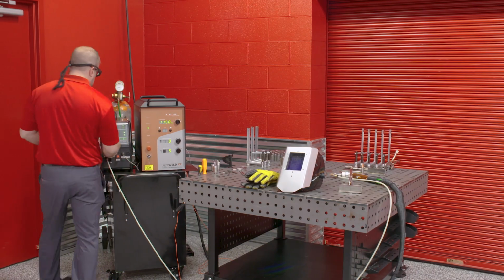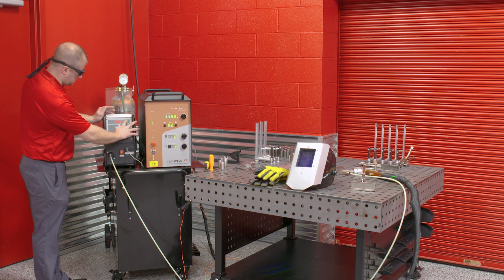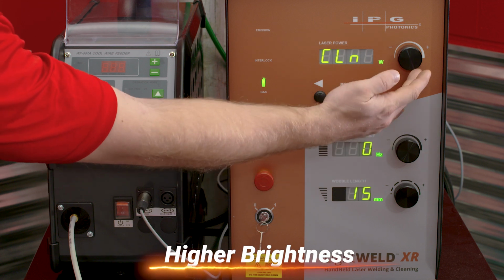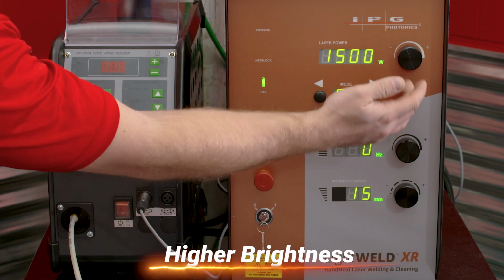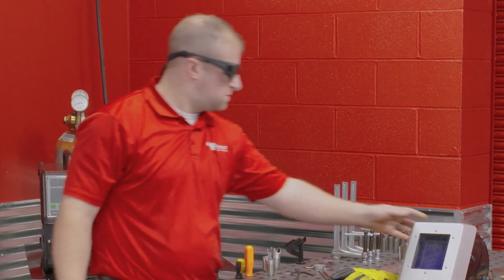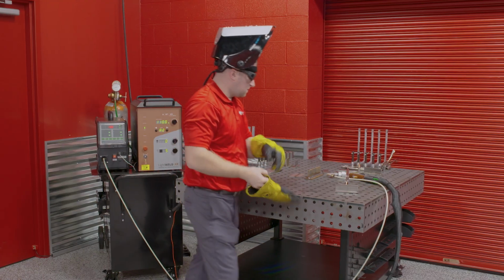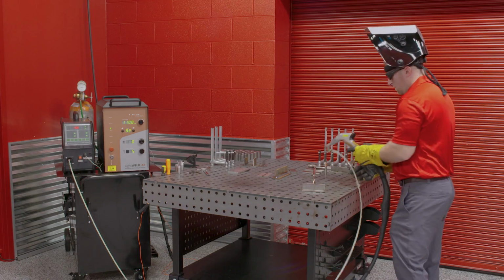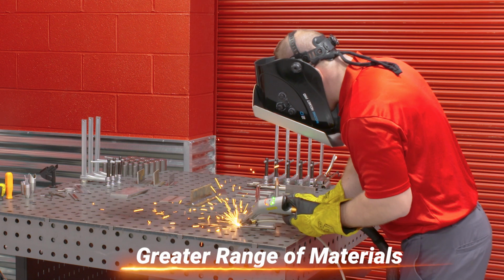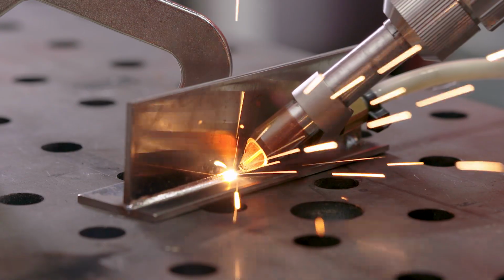IPG LightWELD XR. Experience the ultimate welding workhorse in action. The IPG LightWELD XR enables dramatically fast welding and high-quality, consistent results with minimal distortion or part deformation across a wide range of materials and thicknesses. With up to 74 stored preset and user-defined process parameters, novice welders can be trained and welding in a matter of hours. The capable LightWELD XR easily welds steel, stainless steel, aluminum, titanium, copper, and nickel alloys without part deformation.